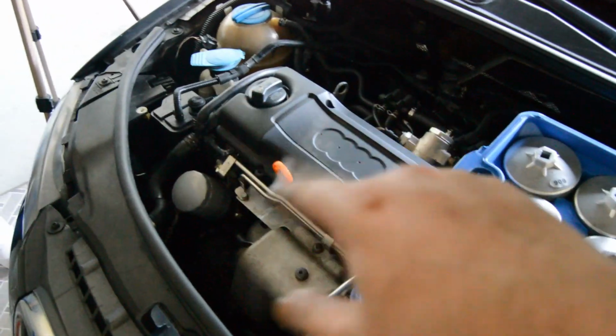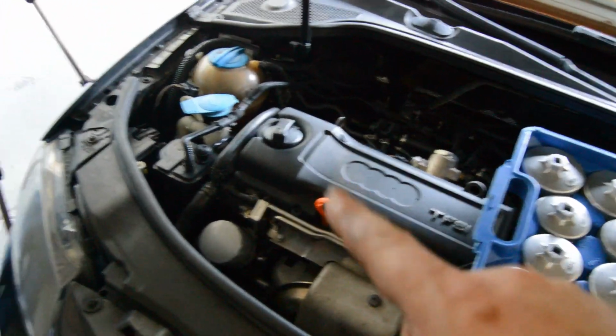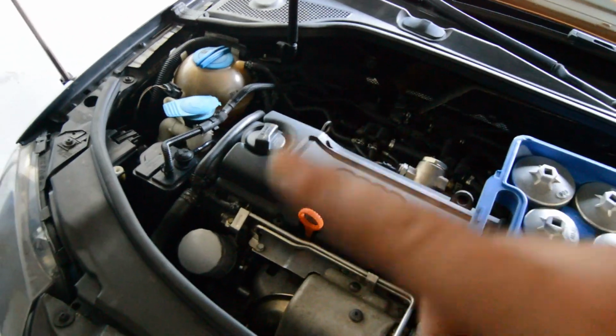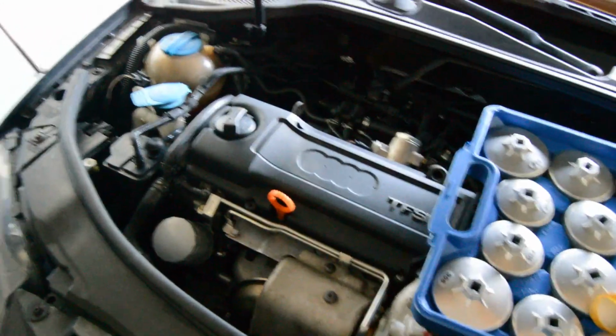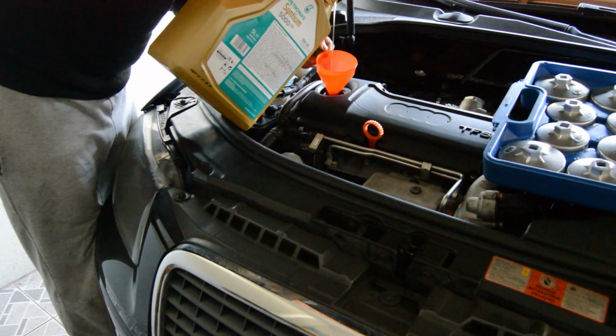Now I will add new oil and turn on the car. I believe this uses 3.7 liters. So I will add 3.5 liters, and then I will complete tomorrow, okay? I will check the level and complete again. Let's go.